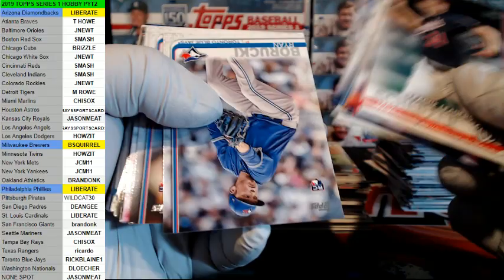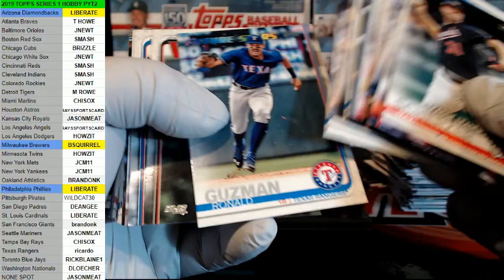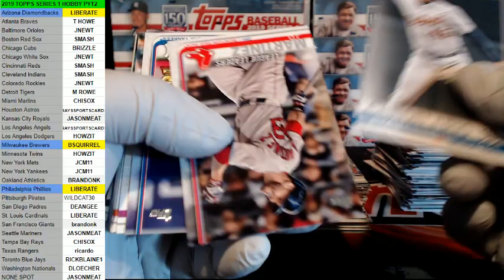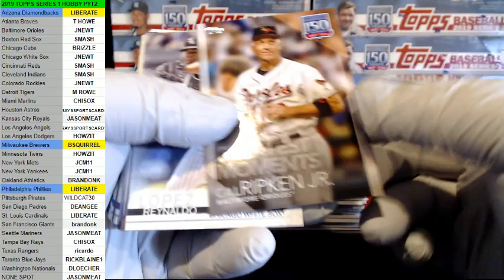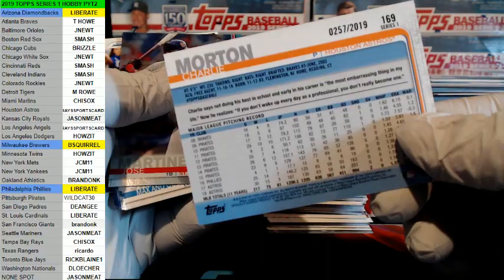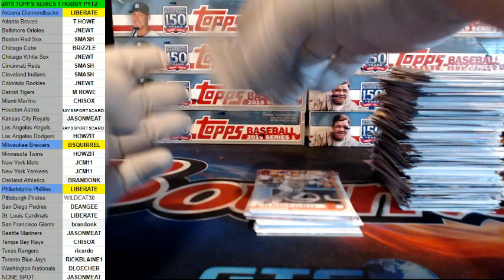The Rogers Center? I have no idea. Clayton Kershaw. Cal Ripken for the Orioles. Juan Soto. Charlie Morton for the Astros. That is 257 of 2019. Followed by Jose Martinez for the Cardinals. Oh, is that where the Jays play? Yeah, I don't get a chance to watch a lot of baseball.